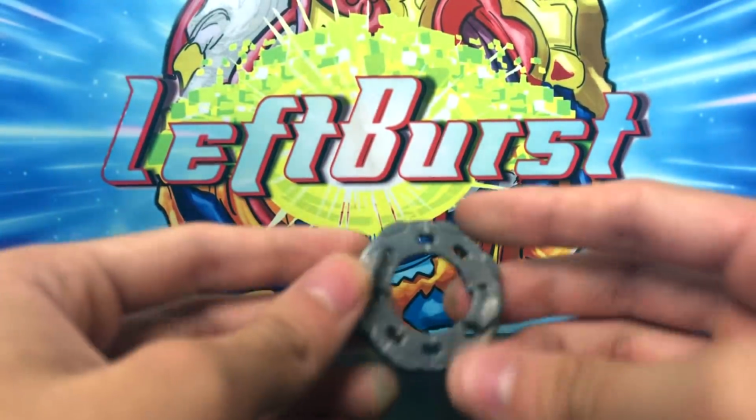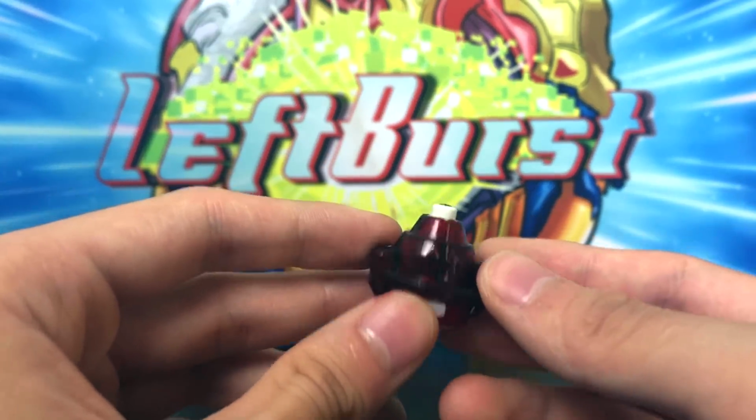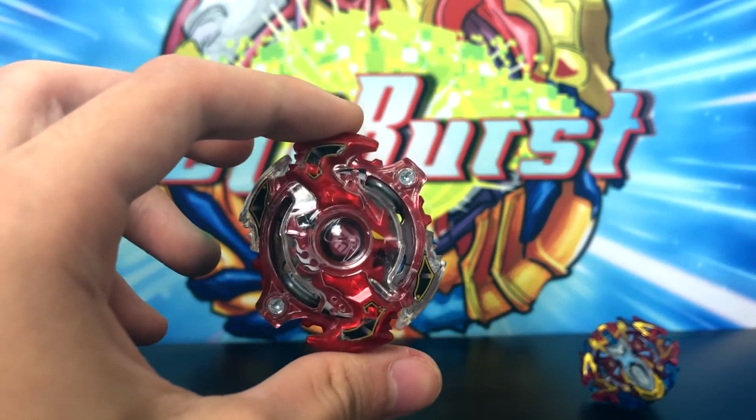The Knuckle disc had decent weight for its time, but again, not the most competitive. The Unite driver was just kind of too unpredictable. So overall, the Beyblade was not the most competitive Beyblade out there, but it was really fun to watch. It's a really fun Beyblade to use.